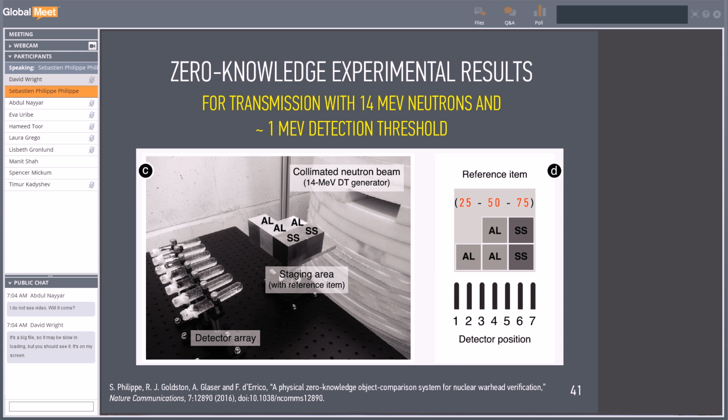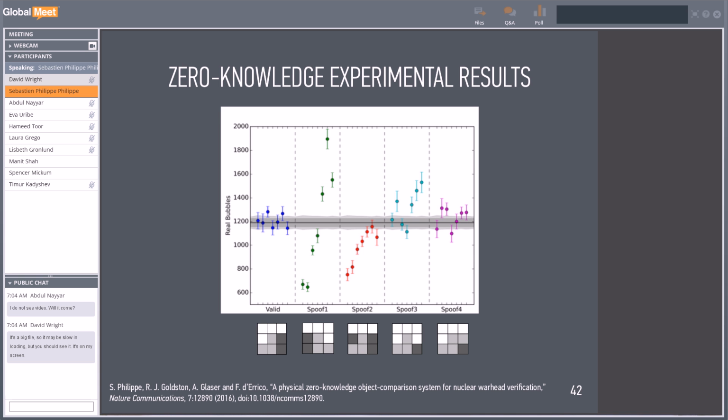and I take its radiograph that I sum with this preloaded pattern, so that if the item is valid, then I should see nothing. So here you see 5 different cases. One case is I present a valid item, and those are the blue dots. I expect a Poisson distribution centered on 1200 bubble count, and I basically see that indeed there is nothing, and that the noise is just statistical noise.